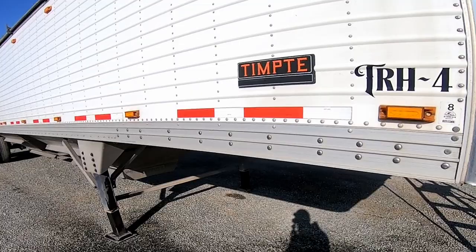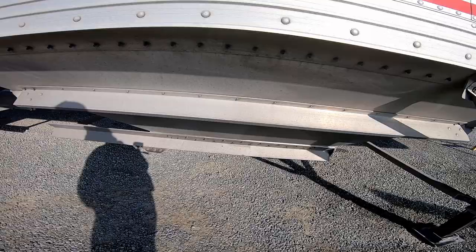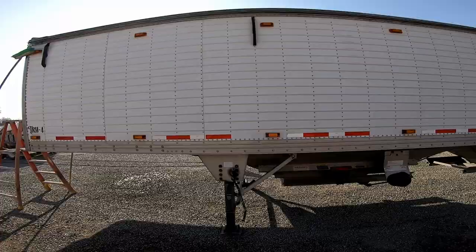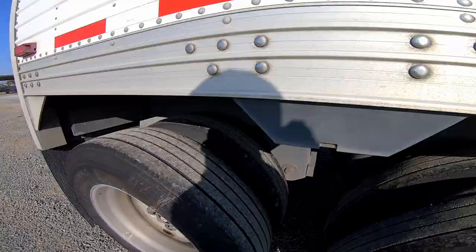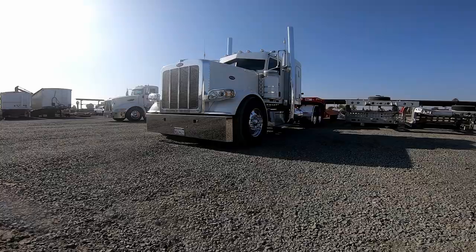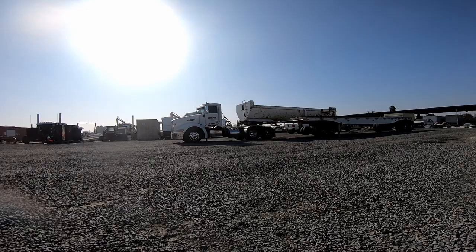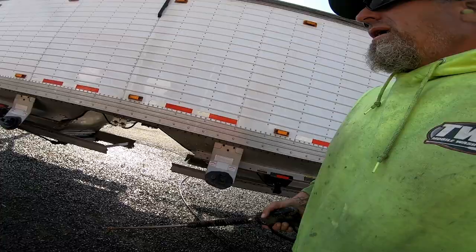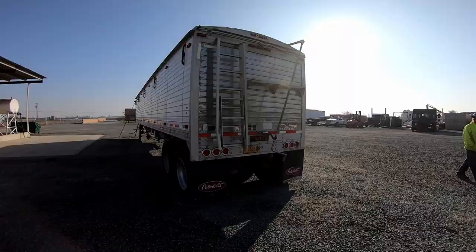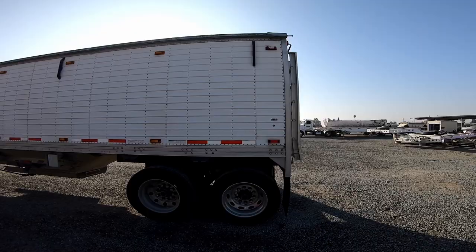So anyway, here's our job here, man. We got us a Timpte hopper trailer. It's dirty as all could be. We're gonna acid wash this old girl right here. This is old John Custom Hauling for Kike's Yard, man. Been doing the deal for old John for a few years. We used to come out every weekend and wash his trucks. He gave me a call and was like, hey man, I got this brand new hopper trailer. Well, not brand new, but you know, brand new to him. We're gonna be doing the deal.